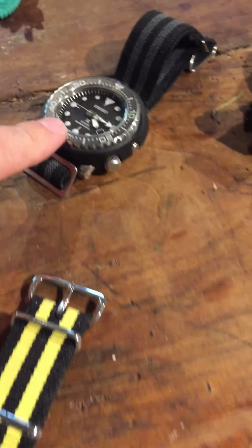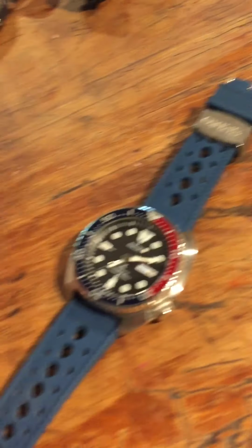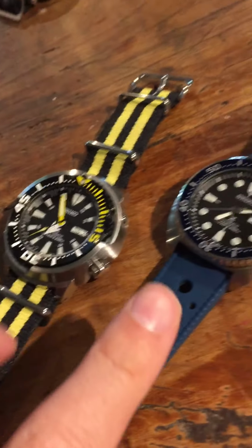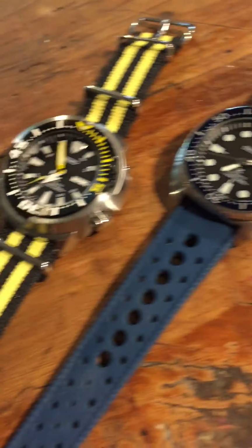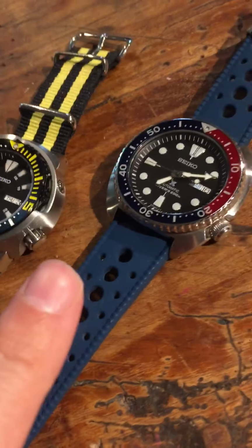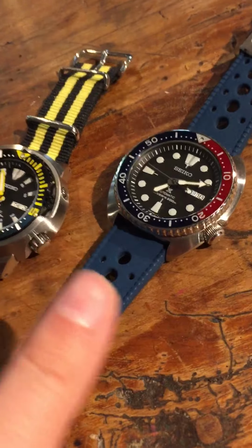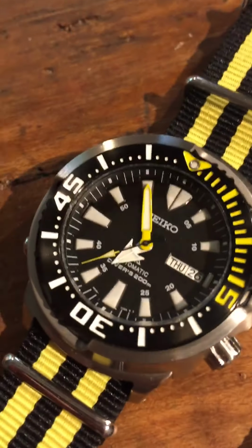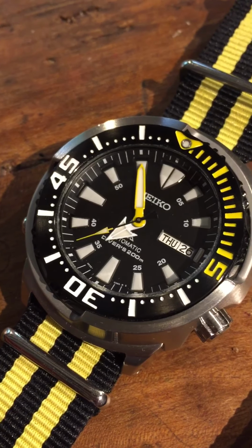The last one is the Seiko Solar. And I finish the quick presentation of the Seiko with these two models, the Turtle and the Baby Tuna, two automatic timepieces of the Prospex lineup. Like we can see, the Pepsi one and the Bumblebee.